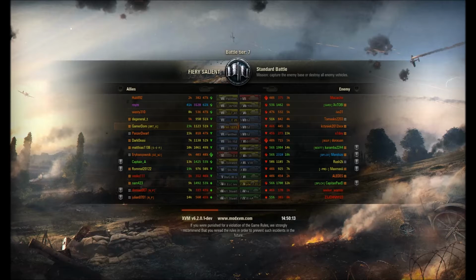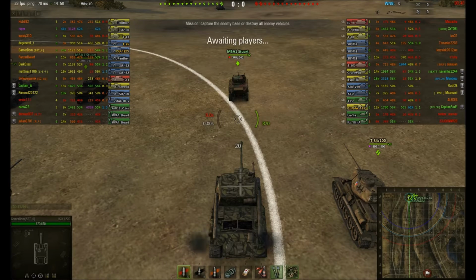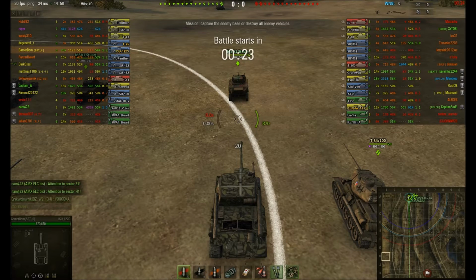So here we are, Fiery Salient, a tier 7 game, which is nice. Remember, this is a tier 7 tank, it doesn't get preferential matchmaking, so you can see up to tier 9, which is not great, to be honest, because unlike the ISU-152, this gun can have a challenge going up against tier 9s. 7s and 8s, okay. Lower, of course, it'll punch through very easily, but 170 odd penetration is not going to do the business, really.